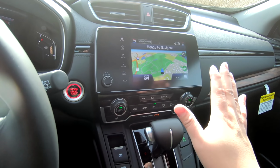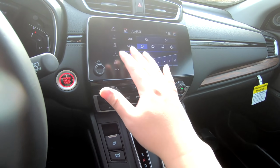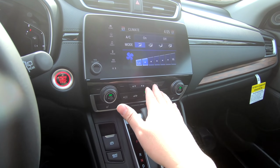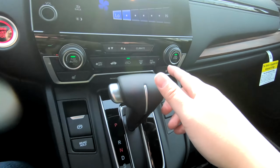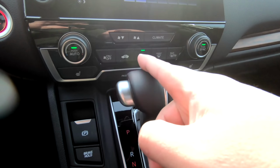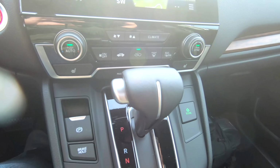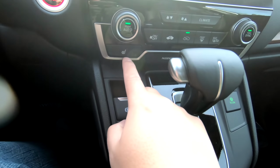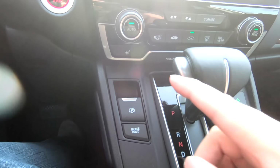But outside of that, you do see climate, right? And there's actually a physical button for it. That is nice, so you don't have to fool around with the touchscreen. Right there, it brings up climate control, and you can set whatever you want. And then over here, of course, you do get the vents and heated mirrors, heated defroster. You do get heated seats up here, right? They're not cooled seats, just heated seats.